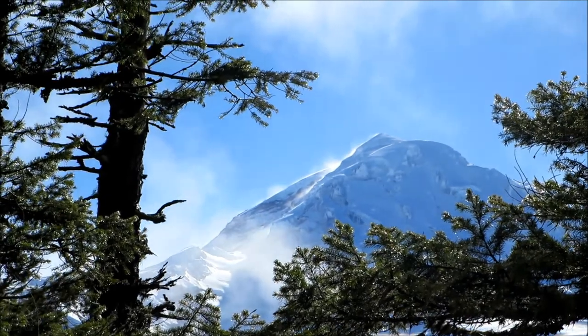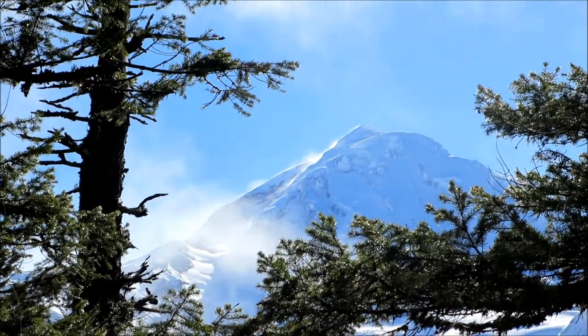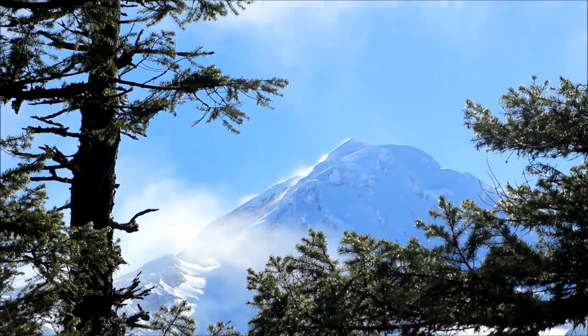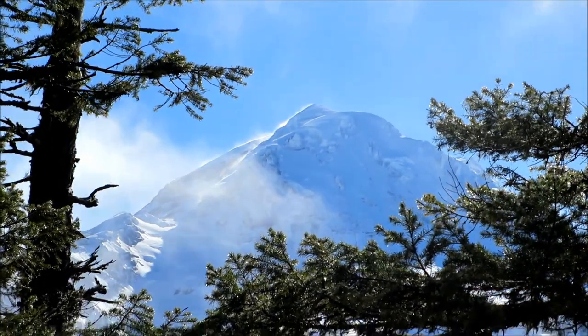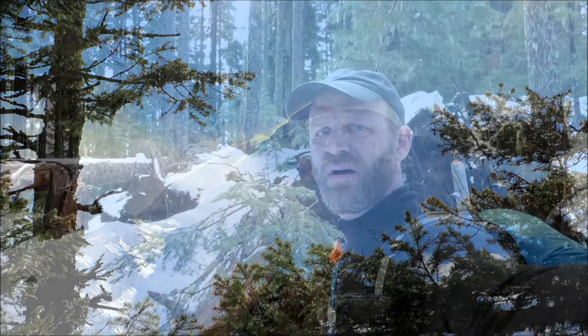All right, well, here's a little peekaboo view of the summit of Rainier. See, it's blowing pretty good up there, but I'm just appreciative to get a little view of her. All right, well, the snow is getting much deeper and it's getting pretty soft. I was post-holing up to my knees, and so I decided to put my snowshoes on. I've got about another 100 feet to descend, and then 1,000 feet up to the high point of Elizabeth Ridge.